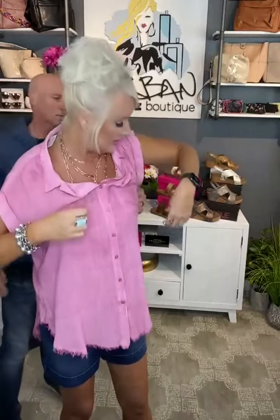Hold on. I just want to tell you the sizing for sure. It is an XL, and it says 2X here. Yes, on the tag it says 2X. We're going to change that one. Okay, so this is an extra large, girls.